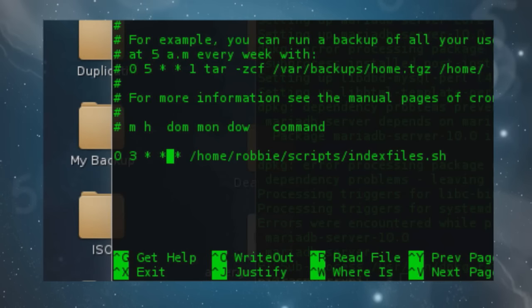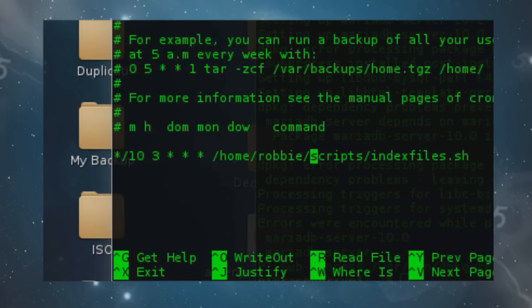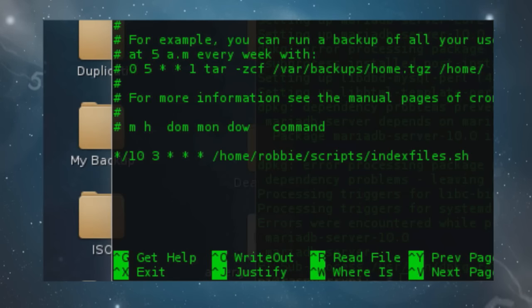Or we can say, on minutes, divided by 10. So now we've said star divided by 10 on 3 a.m. So every 10 minutes, it checks every minute divided by 10 at 3 a.m. And I've created a cron job now that is going to run indexfiles.sh at 3 a.m., at 3:10, at 3:20, at 3:30, at 3:40, at 3:50, and then be done until the next day. At 4, it will not run, because it's not a part of that 3 hour, which is designated in my cron.